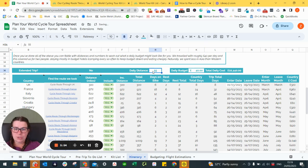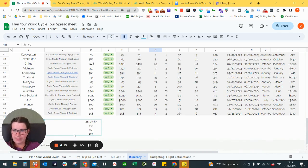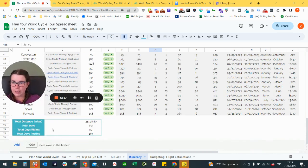What you will also need to do is estimate your daily distance. So we actually work on a daily distance of 50 miles per day cycling on average. Obviously, some days we do like 100, other days we do like 10, and then a daily budget. So as you can see, as you play around with these figures, you will be able to see how your budget changes.